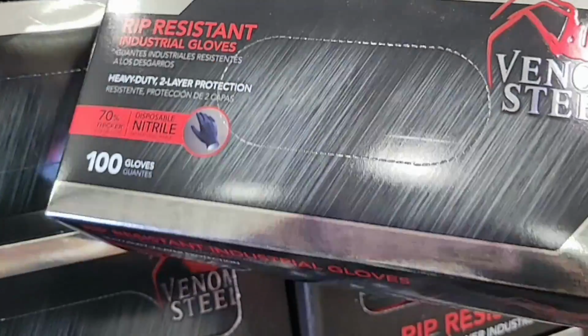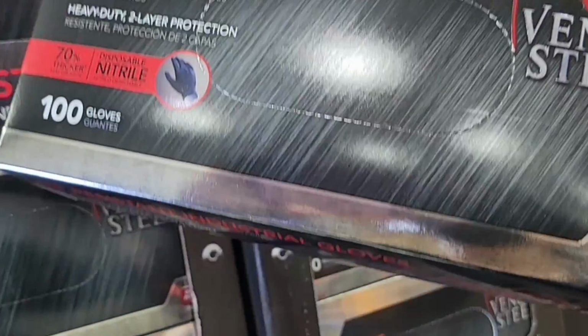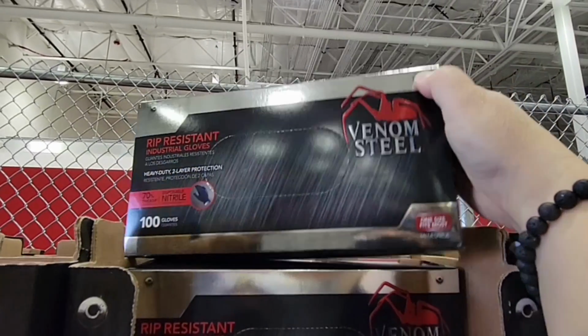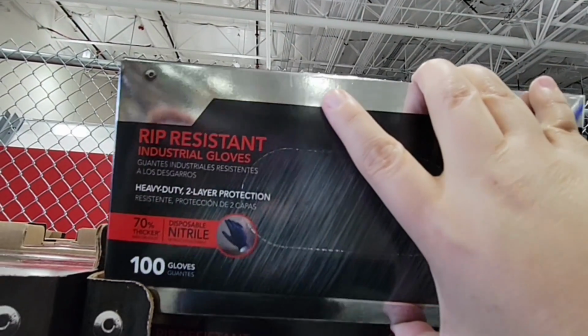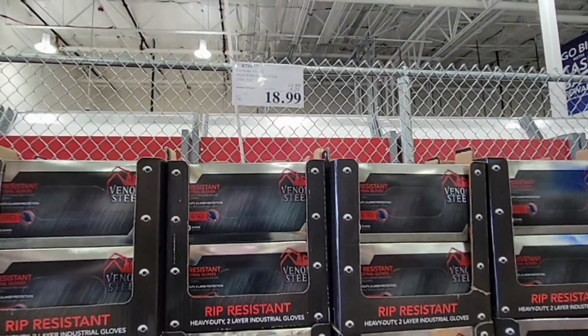Here you go. Like I said, these are going to be extra strength gloves. Now I'm not sure about the spider, so if you're messing with a lot of black widows, maybe this will keep black widows from, I don't even want to go there, but it's venom steel, so they're just telling you it's so strong, which is great. Like I said, if you are in a business and you need that glove and you need a disposable one, there you go.